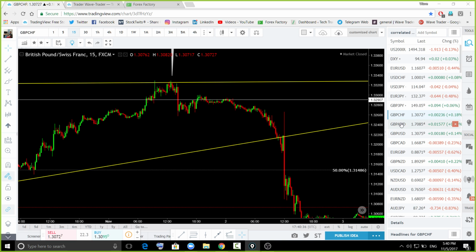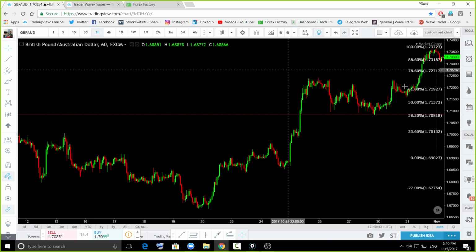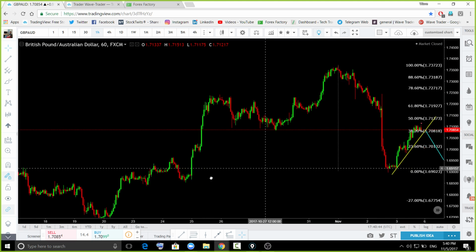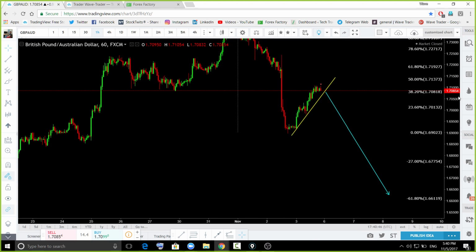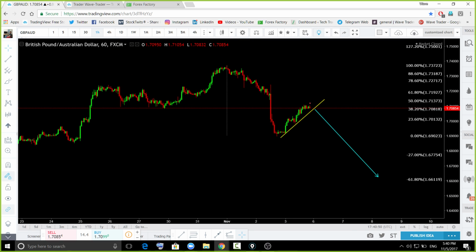So let's see how they're going to react. Okay, so this is an opportunity for short term, and this opportunity is quite similar to the pound CAD. Pound CAD had a very nice impulsive move over there, and a quick correction back to that impulsive move. All other pound pairs have not made that much correction back to that impulsive move.